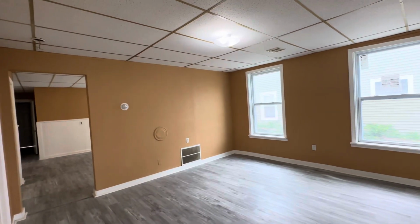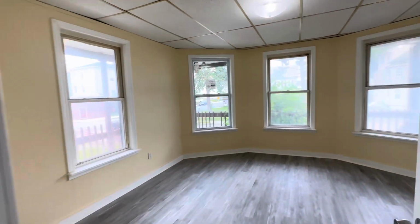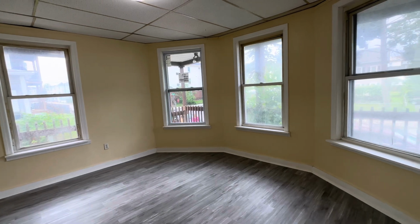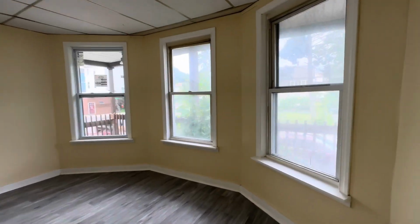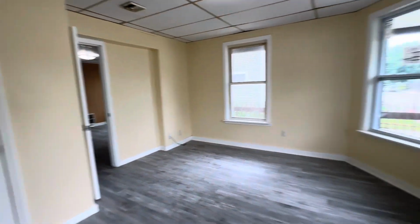There's a dining room over there through that arch, but over here to the right is the first bedroom. So like I said, there's 4. They're all pretty evenly sized. This one's pretty big just because of the way it's laid out. It's the front. And you also get a lot of light coming in this room. Vinyl floors here and throughout.